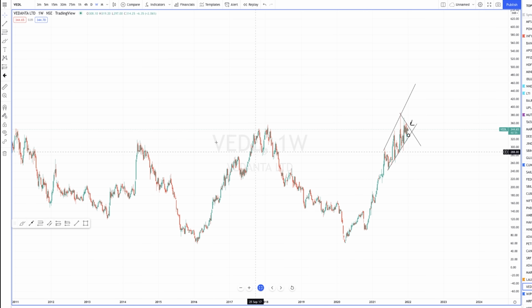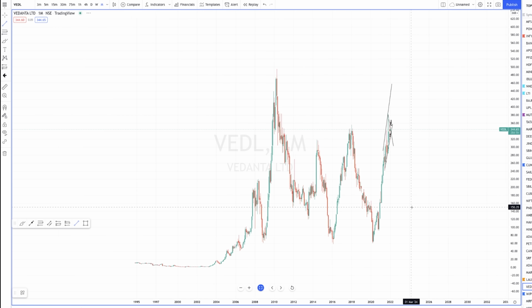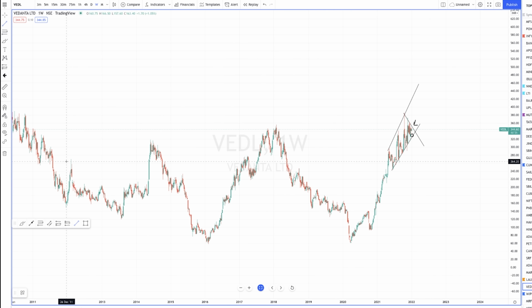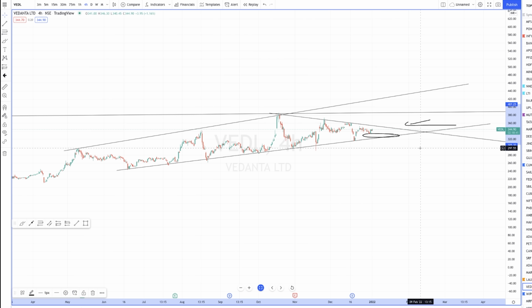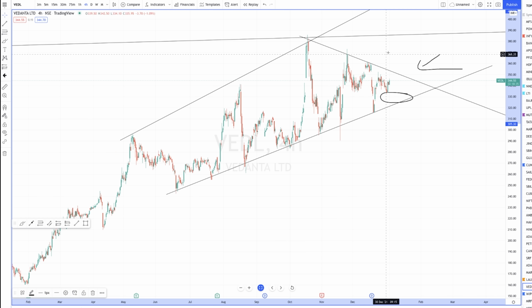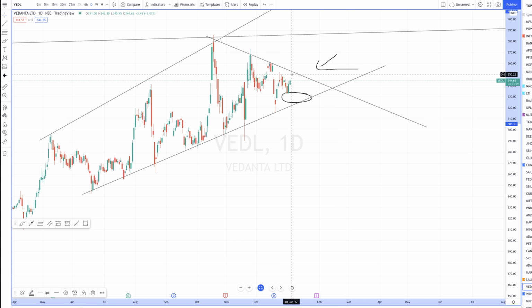Let's try to draw this. Okay, let me go to monthly. It's completely random, so let's leave it. Let's look at weekly. Okay, so the target could be this too. Okay, just a second guys. Okay, so if it is breaking out here, the first target could be here. Okay, it could take a resistance from this trend line, so please be aware of that as well.